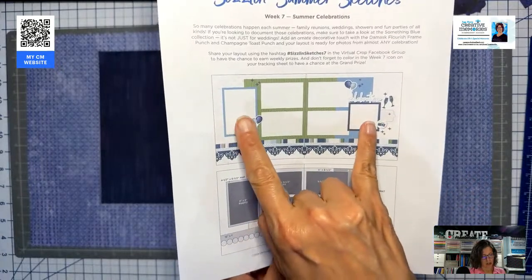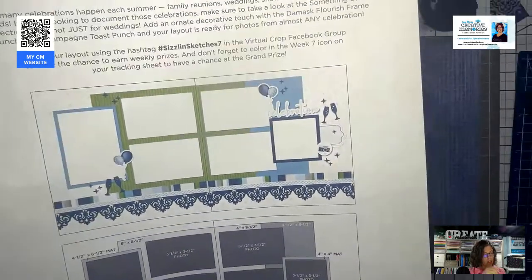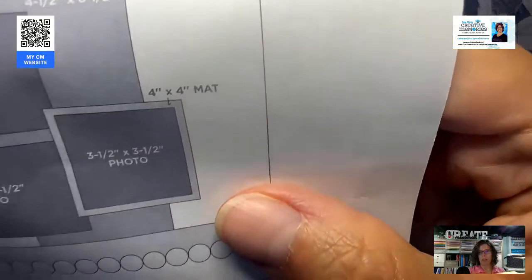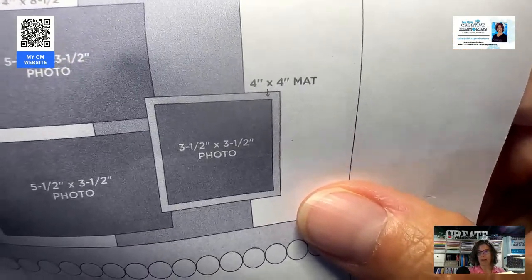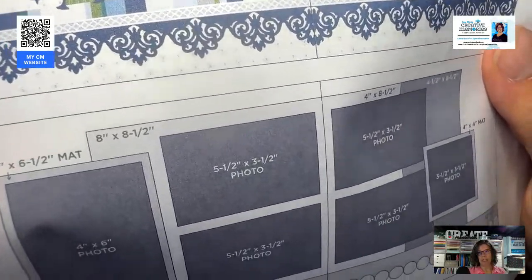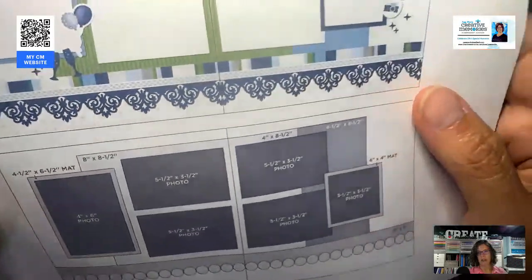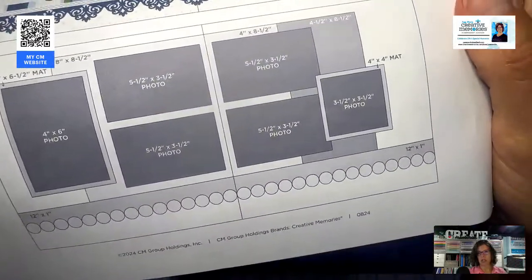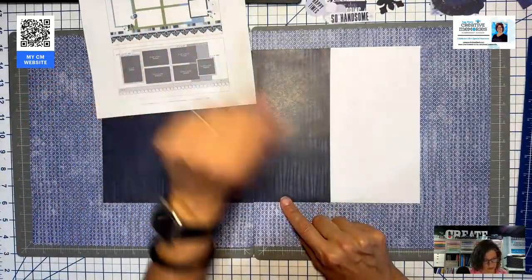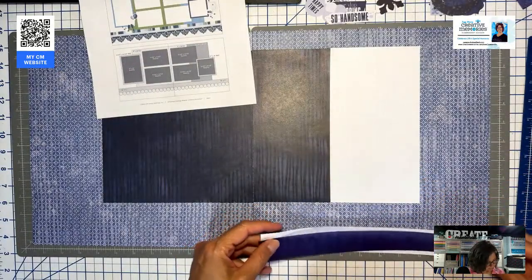Now, the 2 pictures on either end, those do have mats behind them. Okay, and you can tell this by the measurements they give you, because this one is a 4x4 mat with a 3.5 by 3.5 picture on it. And then this one's a 4.5 by 6.5 mat with a 4x6 picture on it. So you can tell that in the sketch. Okay, but let's work on the border first, and then we'll do those 2 pictures on either end, because I'm actually going to change that up as well.